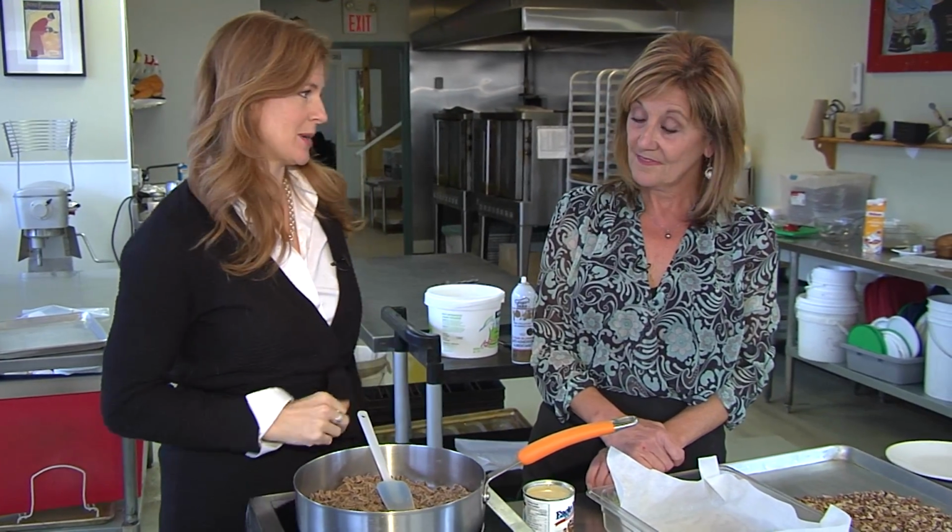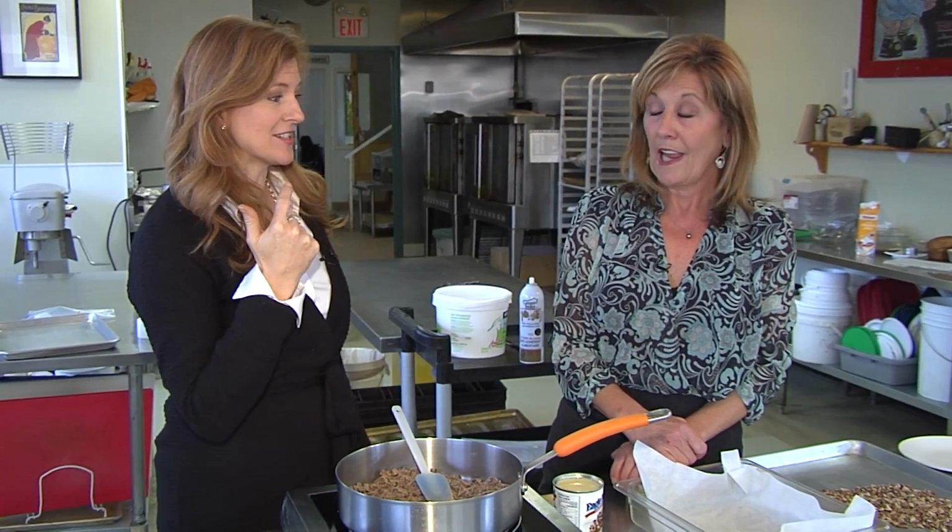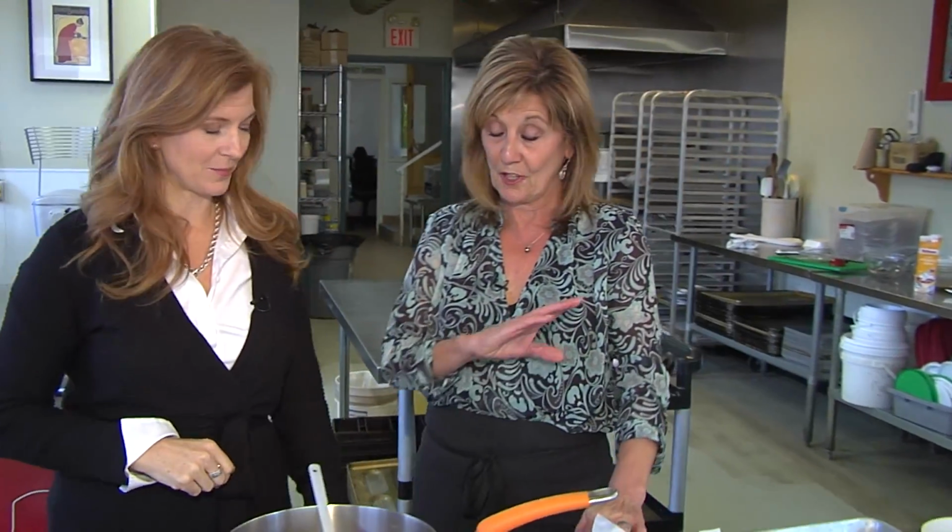This is a fudge recipe that's easy and delicious. Very. Yeah, this is so easy. I'm surprised people don't make it. Me too. I'm going to make it now because I didn't know it was that easy to make fudge. You want some really, really good quality chocolate to start off with. The ingredients you're putting in are super important.